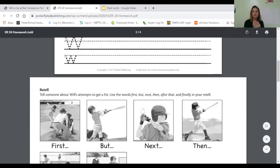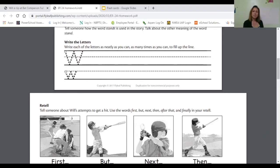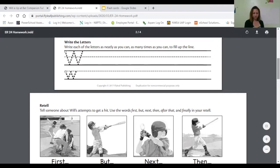You can practice writing the letter W. If you can't print this paper, you can make lines, a top line, a middle line, and a bottom line. And we start up here at the top line, and we trace a slanted line down to the bottom, a slanted line back to the top, a slanted line down to the bottom, and a slanted line back up to the top. And lowercase w is just the same, except it only touches the middle line and bottom line.